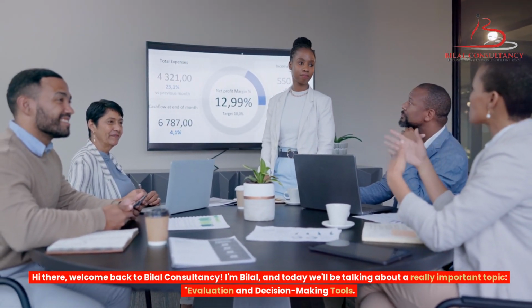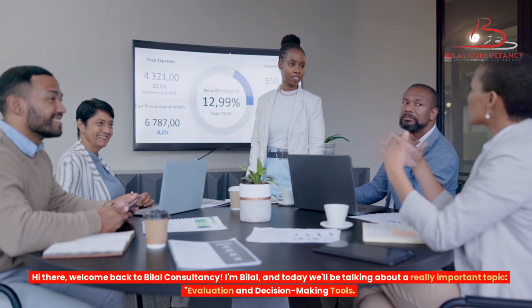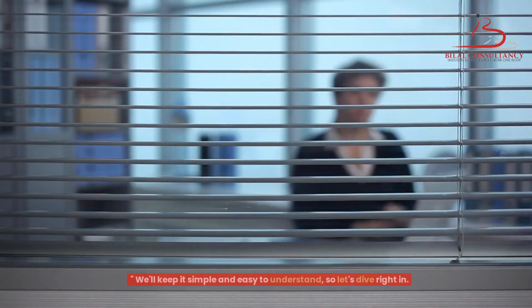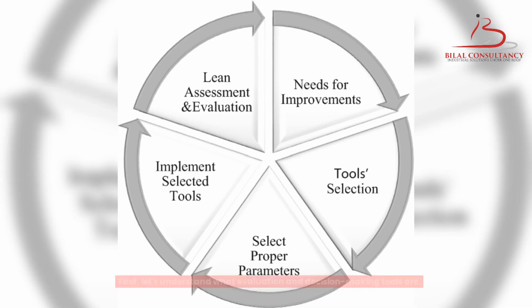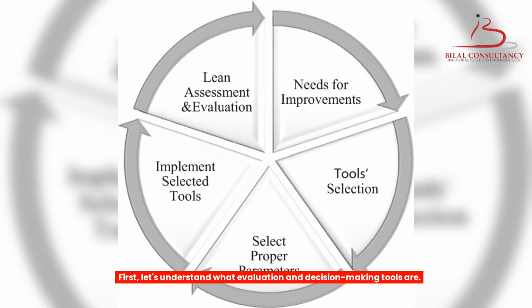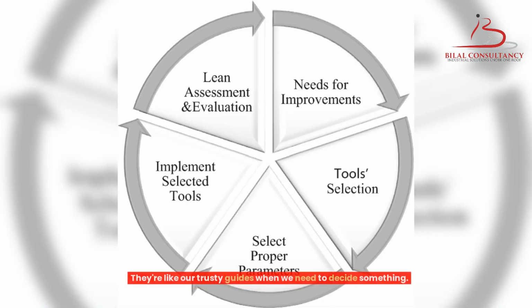I'm Bilal, and today we'll be talking about a really important topic: evaluation and decision-making tools. We'll keep it simple and easy to understand, so let's dive right in. First, let's understand what evaluation and decision-making tools are. These are methods and techniques that help us make smart choices and assess how well things are working. They're like our trusty guides when we need to decide something.